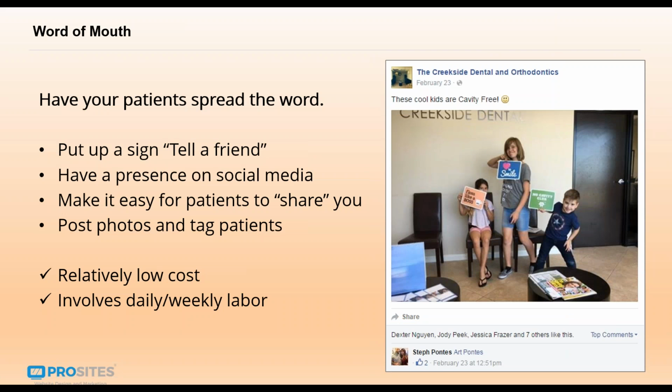And that still might work. You know, put up a sign in your practice. If you love us, tell a friend about it. Sometimes people will even offer incentives. You know, if you have a friend that comes in and says you referred them, maybe you'll get a discount or you'll get a special on something. But now in the age of social media, there are so many more things that you can do.